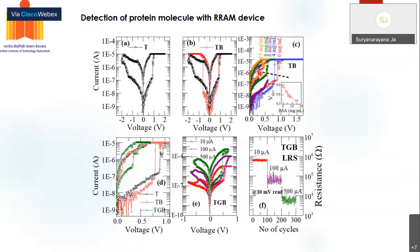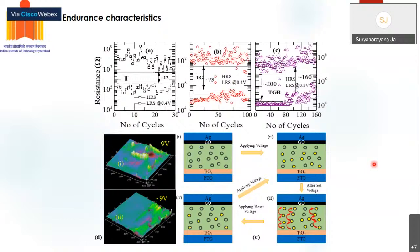Okay, this is the first time we have developed a bio-RRAM to detect biomolecules. Okay, these are the endurance characteristics of the device that we have measured.